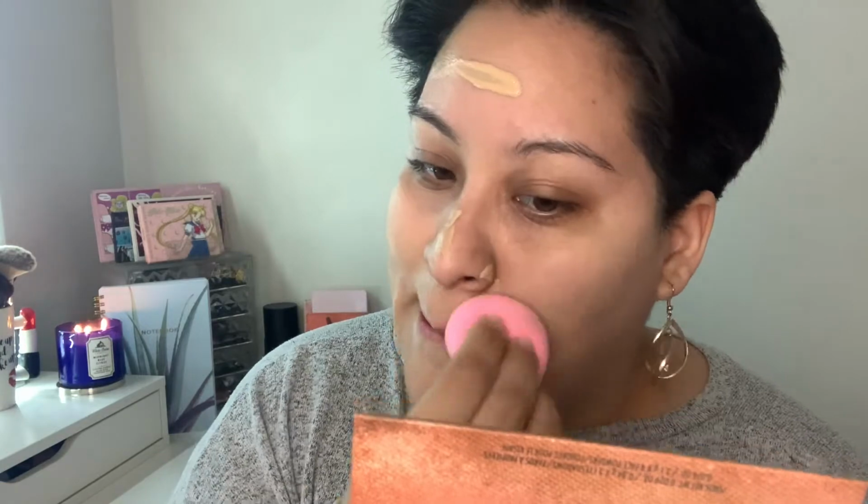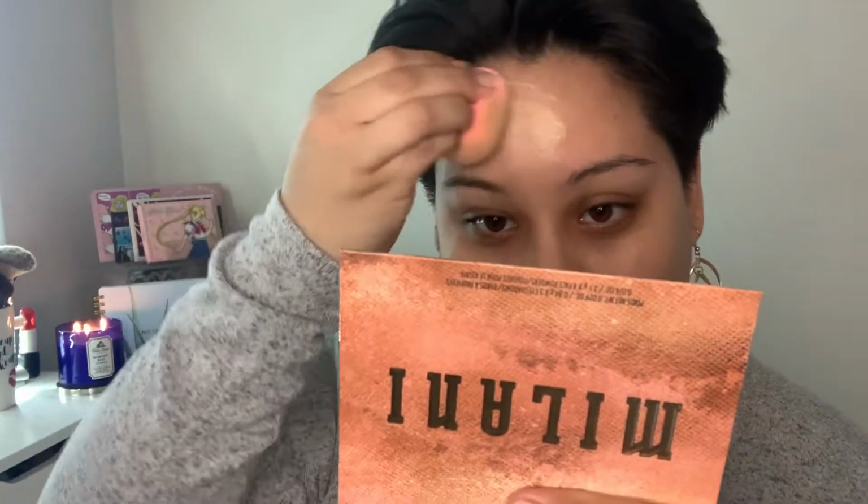I do, however, like I said, I don't mind the smell so much. It kind of goes away after blending it out and setting it with powder. That's why I don't mind it as much. But I would say if you are really sensitive to scents, this is something you're not gonna like.